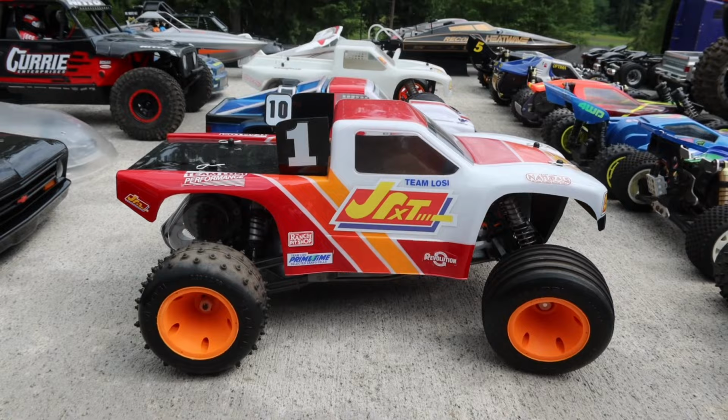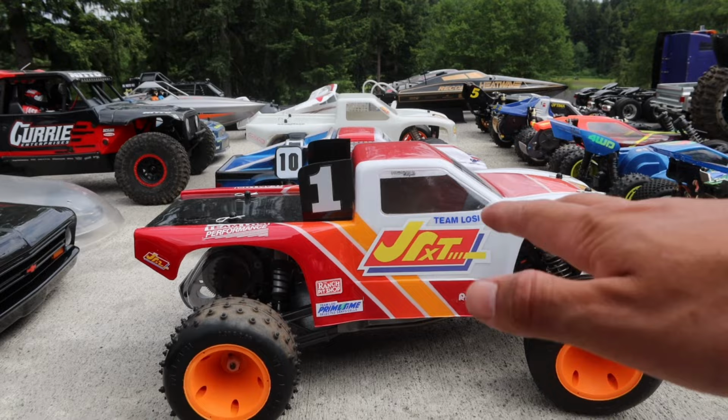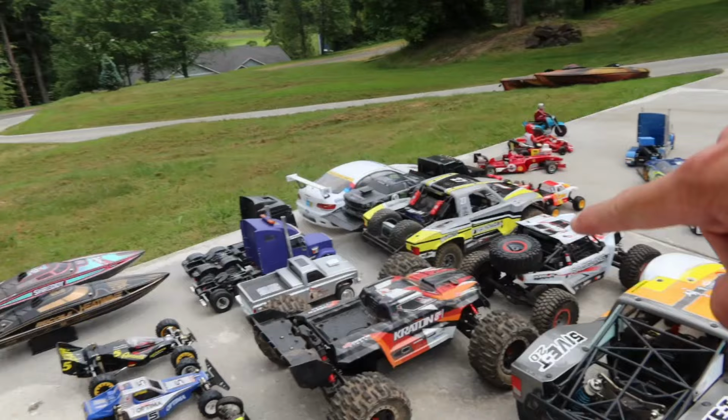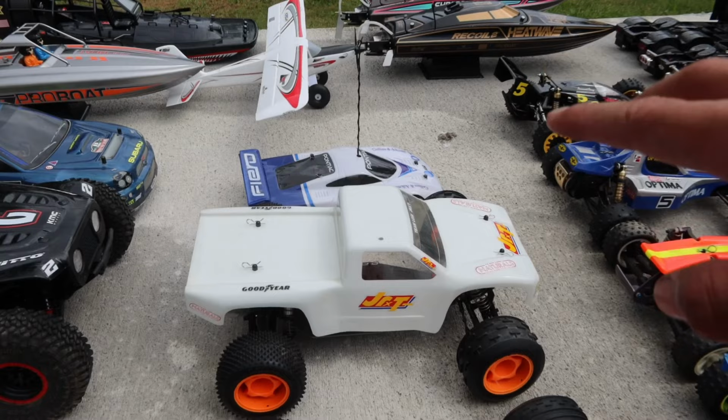We have a mint never ran JRXT right here. This thing is vintage. A beautiful piece. No electronics in it, never been driven, but literally the exact version of the mini JRXT, which is an exact version of this. Then we have the RC10T, which would have been a competitor with the JRXT back then. We have another JRXT, not in as mint condition, but still very cool.